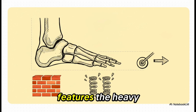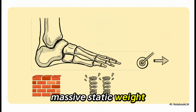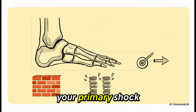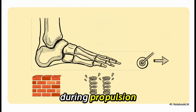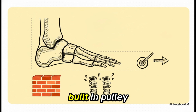The rear foot features the heavy tarsal bones, like the heel, which handles the massive static weight when you're just standing around. Moving forward, the midfoot acts as your primary shock absorber. In fact, the first metatarsal alone takes on a whopping 50% of your body weight during propulsion. Then finally, the forefoot and its 14 phalanges act like a built-in pulley system to launch you forward. It is just a brilliant distribution of force.